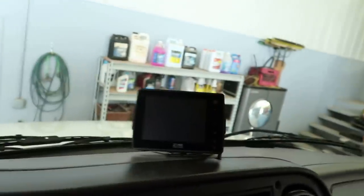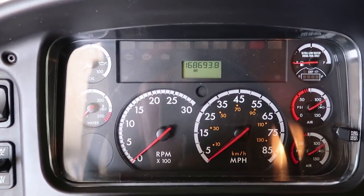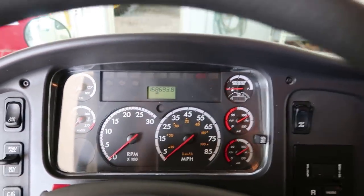Power windows, power mirrors, backup cam. It's a nice truck. 168,000 miles on it. We had a '99 Chevy. It's in one of them other videos. It was white, but it had a red steel bed on it. We traded it off for this. So, this is a nice truck.